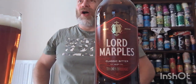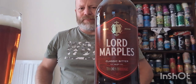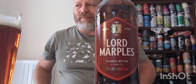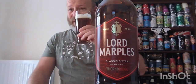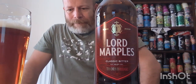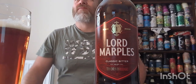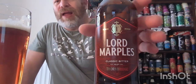Nice subtle notes, slightly dry. Nice subtle notes of honey and a hint of caramel or butterscotch thrown in. It's got a dryness to it. You could think, well, it's a little bit rough and ready, slight dryness, but it is a classic bitter. The beer itself feels very balanced in flavour. There's nothing nasty there, but it's dry on that back end.